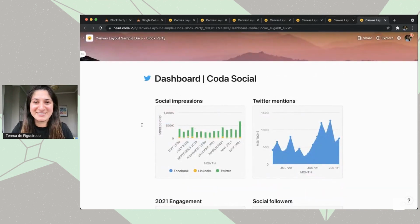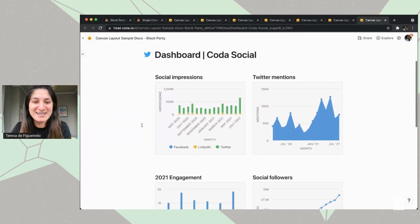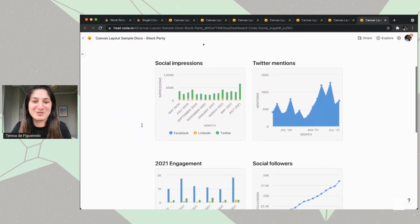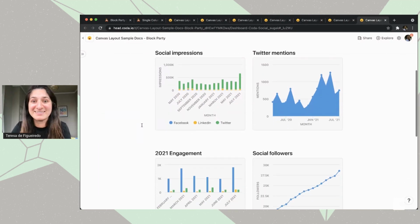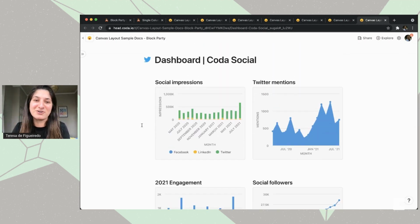And one use case I know we've heard a lot of chatter from our community about is dashboarding. Just like you can put any other content side by side, you can put charts side by side. This is just showing charts, but you could also put tables, buttons, anything side by side. So you have a really clean dashboard so you can see all your metrics at a glance. We're really excited to hear how you all will use Canvas layouts. And as we've mentioned, we're offering early access to this feature that you can sign up for after Block Party.